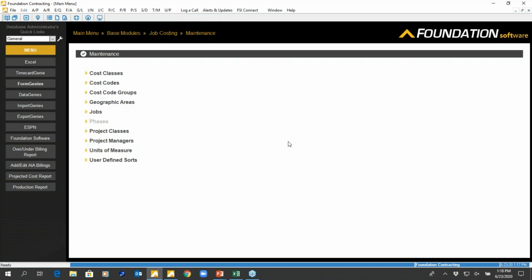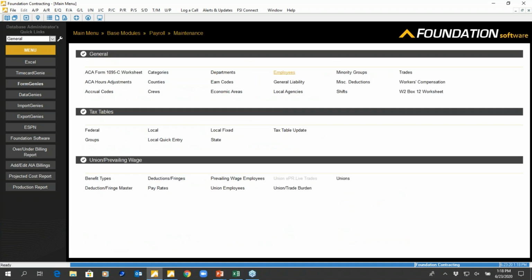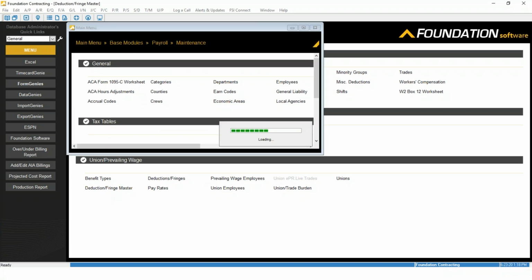And the integration piece with Foundation and Fringe Benefit Group starts a lot with the setup part, where it's completely built in the system for us to be able to not only just set up a job with prevailing wage rates and fringes, but also an easy integration with Foundation and Fringe Benefit Group. A lot of that has to deal with the setup piece.